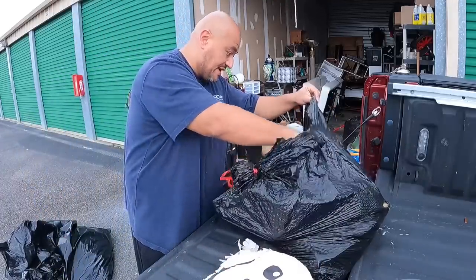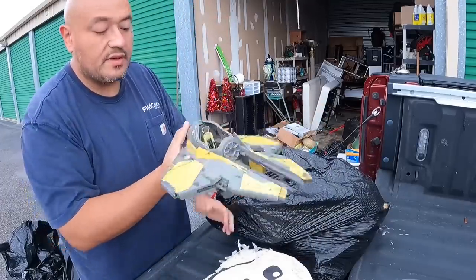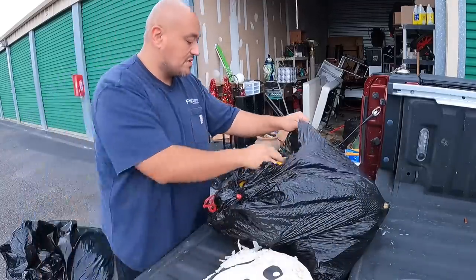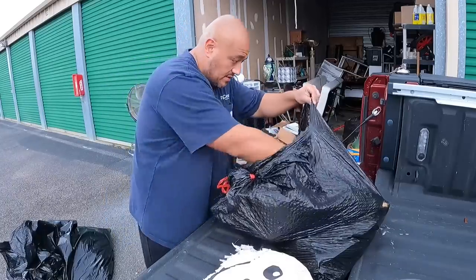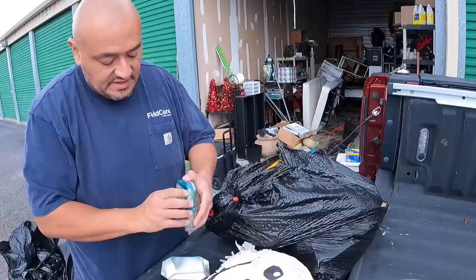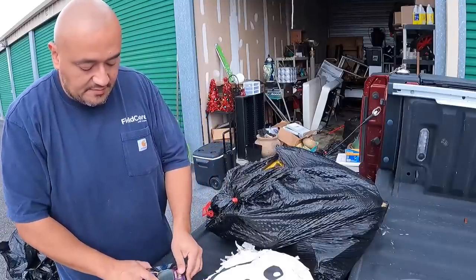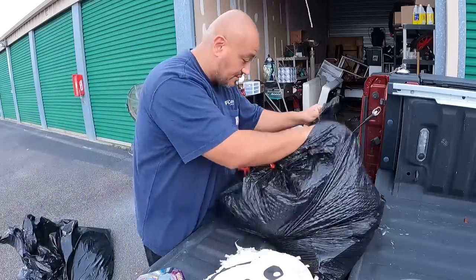Okay, this is the one I had. So this is a Star Wars toy. That's cool. I was hoping they had some Pokemon cards in here. I see these little things here, but I don't think there's any cards in here. So we'll see. They may be in here, just kind of loose.